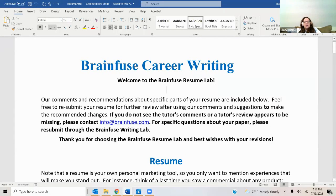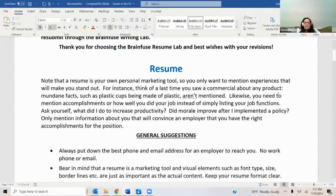And also, if you have any questions, maybe you don't see the comments from the tutor or you don't see the review, you can email us directly. Or if you get some feedback on your resume and you have more questions, maybe you need some more clarification, you can either resend your resume or you can connect with a resume coach and get some additional personalized assistance on that.